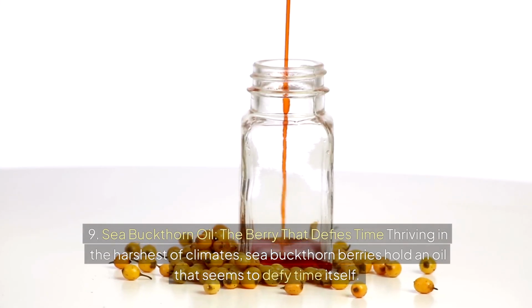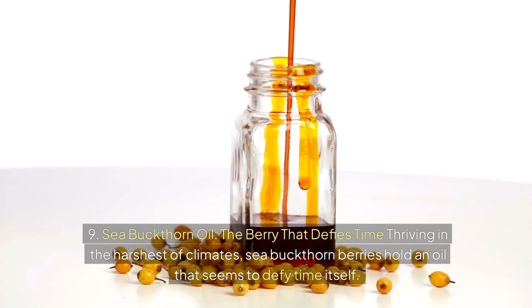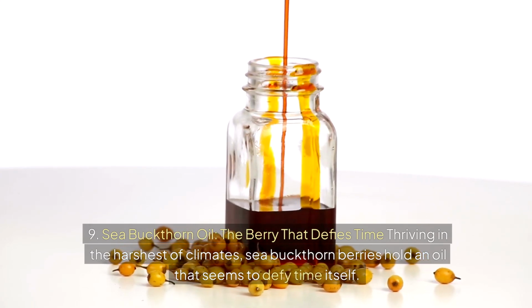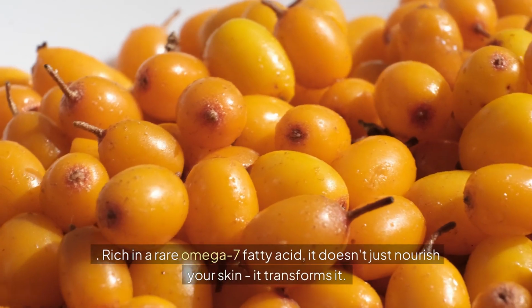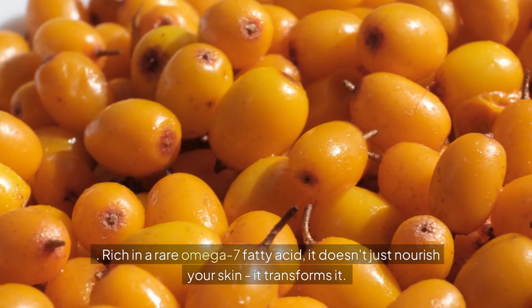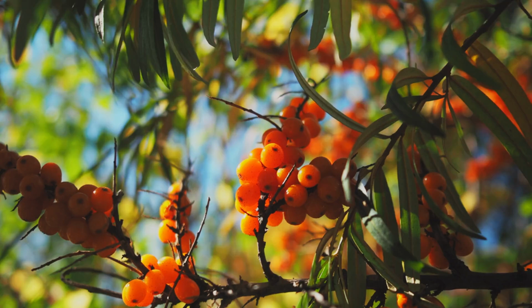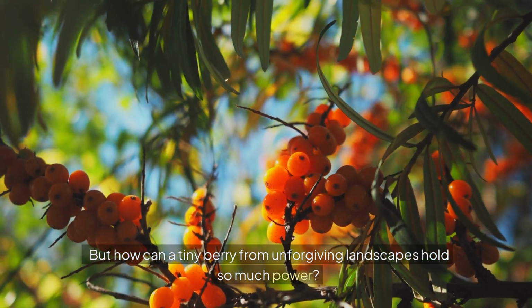9. Sea buckthorn oil, the berry that defies time. Thriving in the harshest of climates, sea buckthorn berries hold an oil that seems to defy time itself. Rich in a rare omega-7 fatty acid, it doesn't just nourish your skin, it transforms it. But how can a tiny berry from unforgiving landscapes hold so much power?